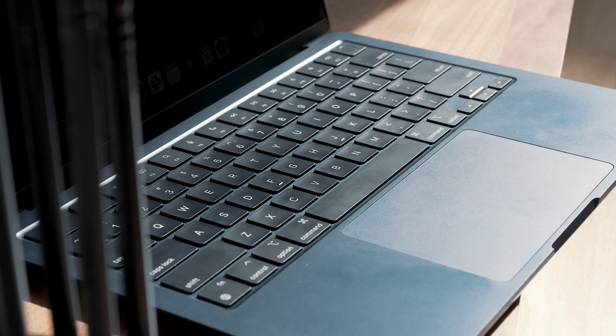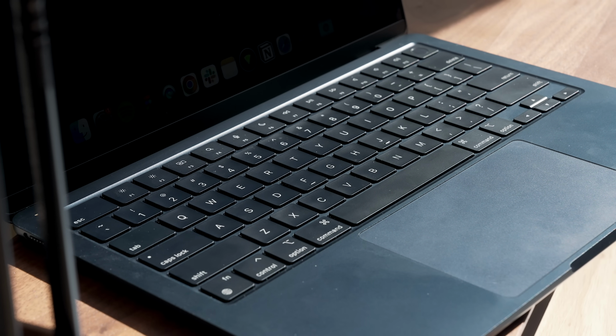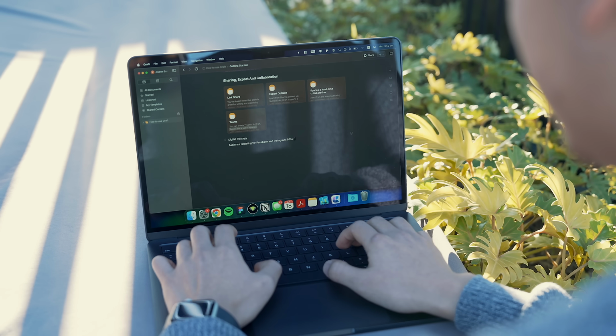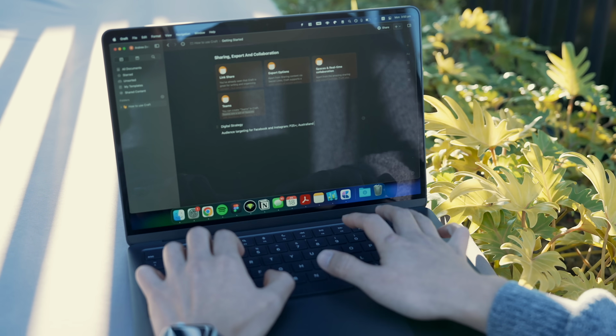Now, moving on to the positives with the M2 Air, and geez, have I loved using this laptop as a daily driver over the last few months. Here's why. I didn't cover the M2 Air keyboard in my first review in detail, but the more I type on it, the more I love it. It sounds great, it feels great, and it works great. What more can you ask for?